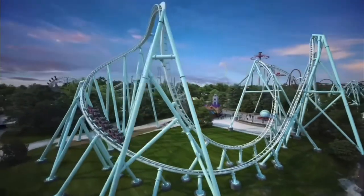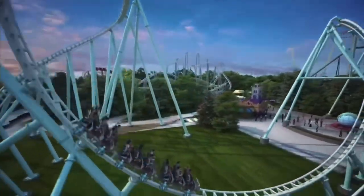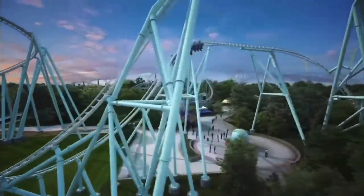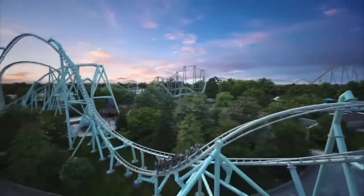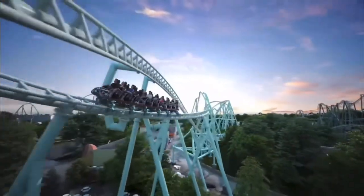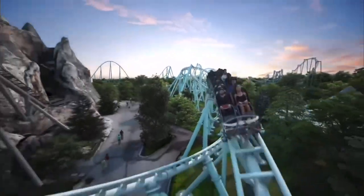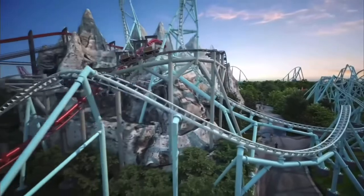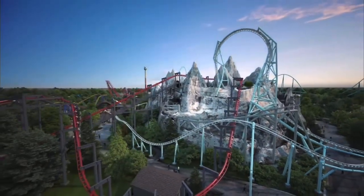Big layout too. It's about 3,000 feet long. Maybe it's even a little longer than that. It definitely looks like a really good ride. There's 9 inversions on this roller coaster, which is absolutely awesome. It's going to be the most inversions on a launch coaster in North America, which is an interesting record to go for. But, I mean, it's still cool. Definitely having a lot of inversions on here. And of course, it's going to have some airtime most likely.